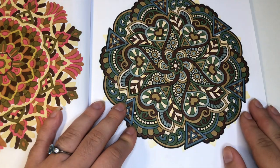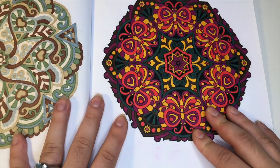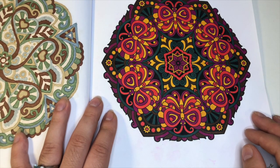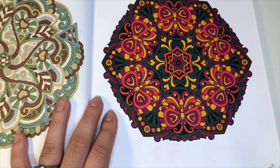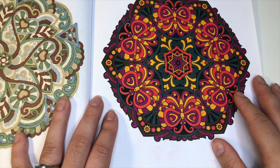But I really like this one as well. Then I did this one, which was a color palette I found online. This mandala already had some black in it, like some of the areas were blacked out. So I just kind of went with it and added more black into it. And then of course the vibrant colors.